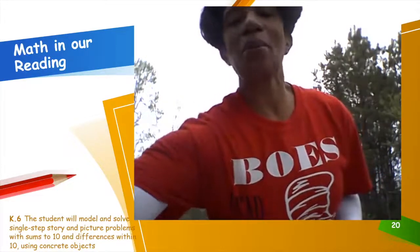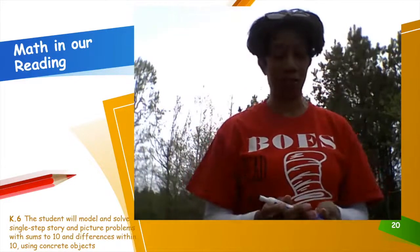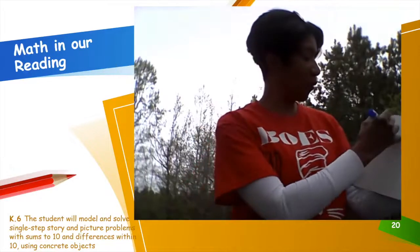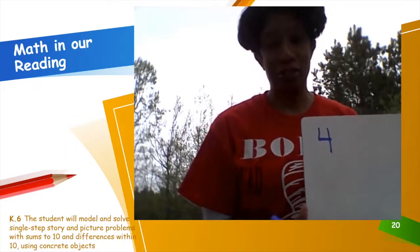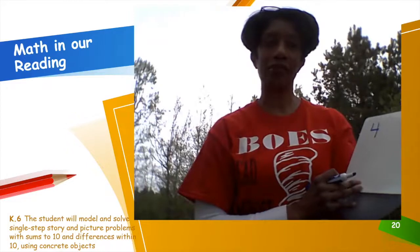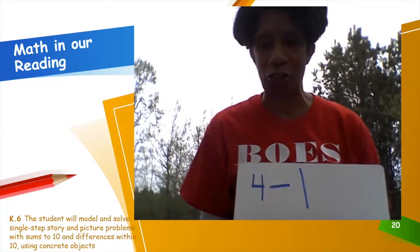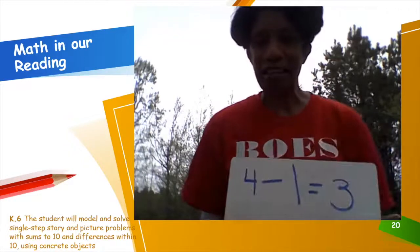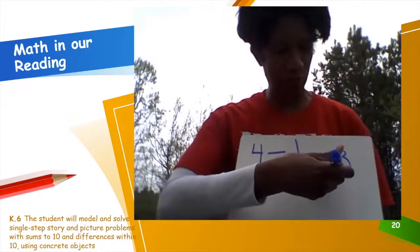Let's talk about how many buttons did Pete start off with on his jacket? Did you say 4? That's right. He started off with 4 buttons on his shirt. So, how many popped off at the beginning? Did you say 1? That's right. 1 button popped off on his shirt. And how many were left? That's right, 3. Did you see that problem in our story? 4 minus 1 equals 3.